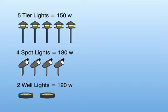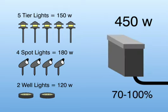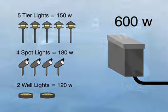To figure out what size power pack your plan requires, add up the total wattage of all the lights. The wattage should be 70 to 100% of the power pack rating. Our lights total 450 watts, so we'll use a 600-watt model. For larger installations, you may need to use more than one.